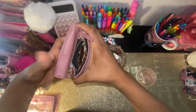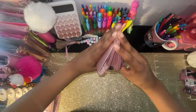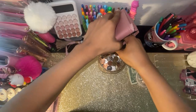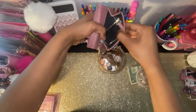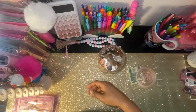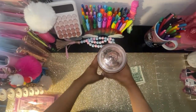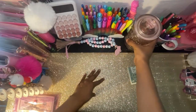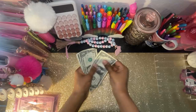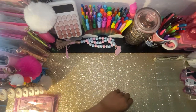Okay, here we got quite a bit of change. Wow, yeah, that filled it up quite nicely there. I'll put this to the side. Almost full there. And then we do have a little bit of rollover. We have one, two, three, $4 of rollover. That over here for right now.